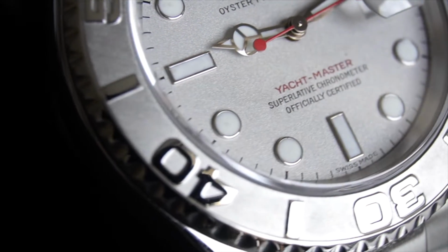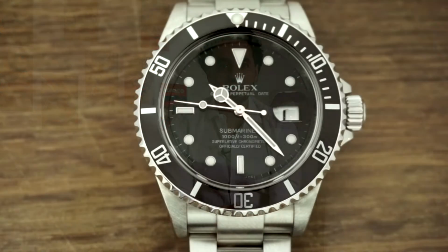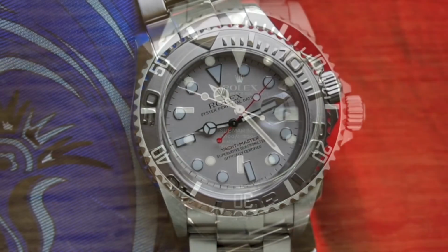The second thing I love about Rolex, and that the Yacht-Master definitely shows, is that when they actually try something different, it looks really cool and it works really well. And the Yacht-Master collection in general is proof of that. For one thing, it started out as a potential replacement for the Submariner in the early 90s, and they were trying to make a luxury Submariner.